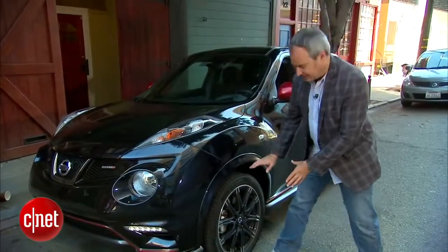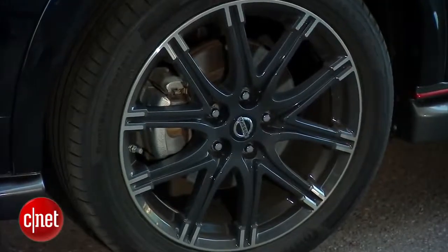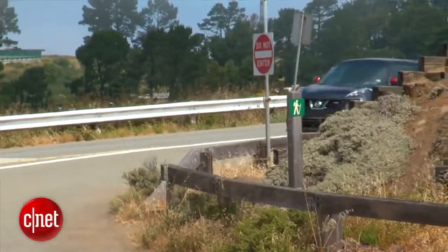It also has these 18-inch alloy wheels with this nice finish on it. There's also aerodynamics on the car that Nissan says gives it 37% more downforce than a regular Juke. That's going to help you in the cornering.